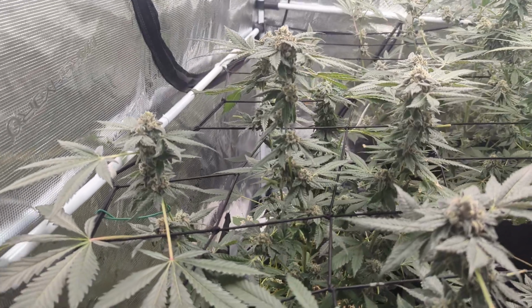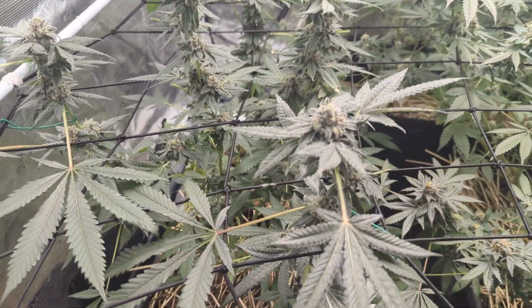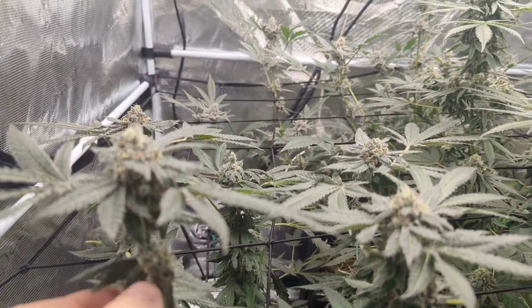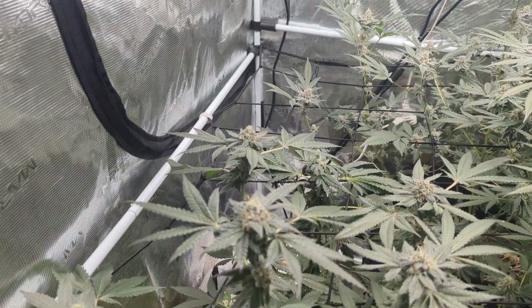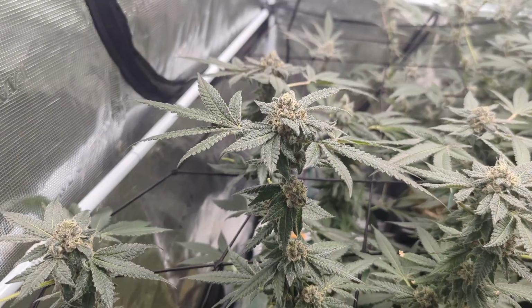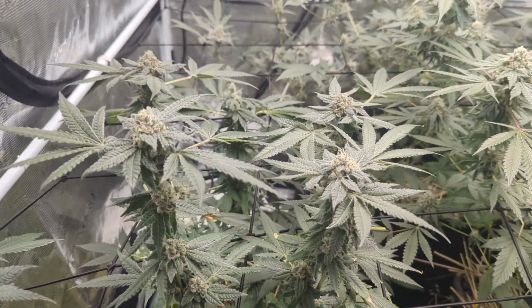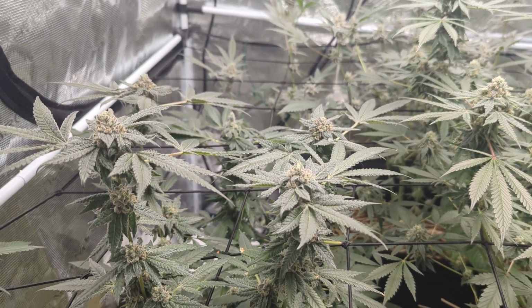This is the black Patronus. So you can see it's starting to put on some weight. These little side nugs in here look really nice. Oh, and it's gonna have that fruit punch smell. I'm really, really excited about that. Just smells good.